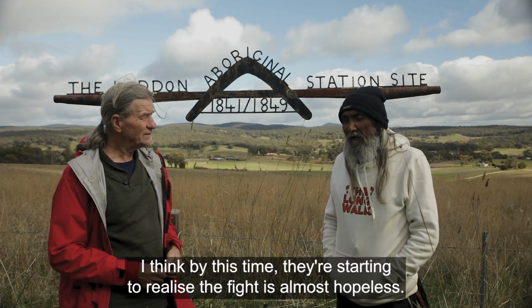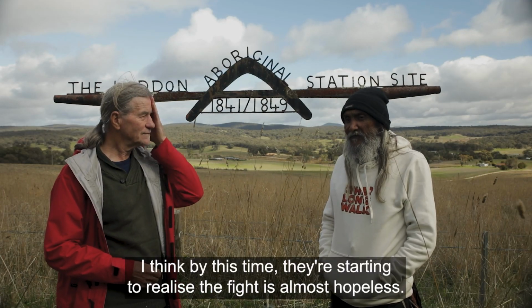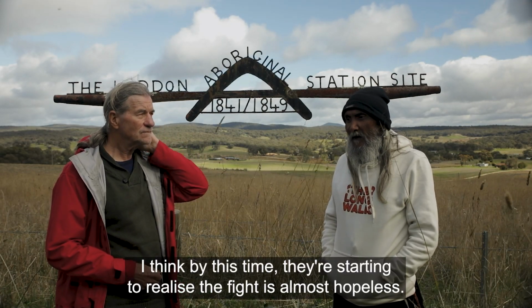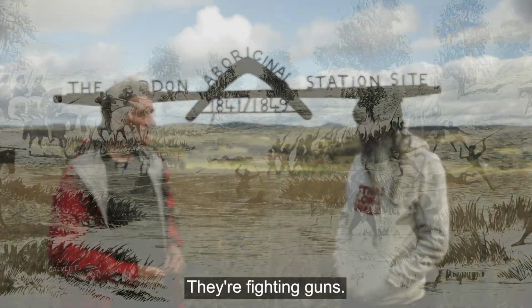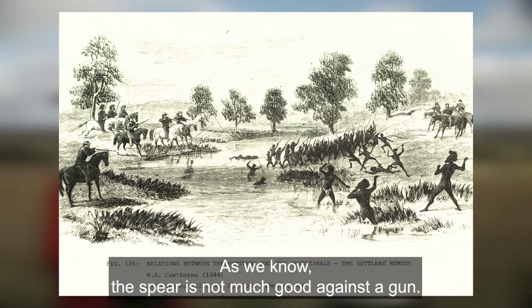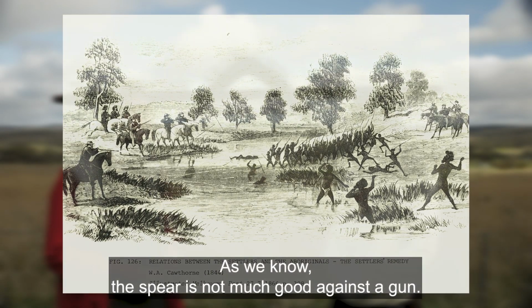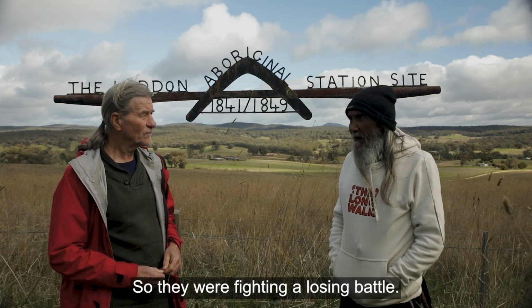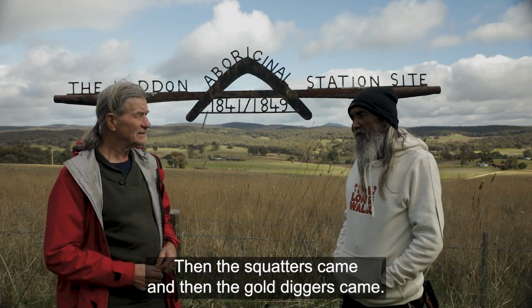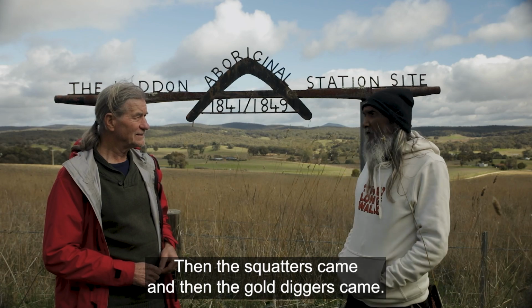You know, I think by this time they're starting to realise the fight is almost hopeless. They're fighting guns. As we know, the spear's not much good against a gun. So they were fighting a losing battle. Then the squatters came, and then the gold diggers came.